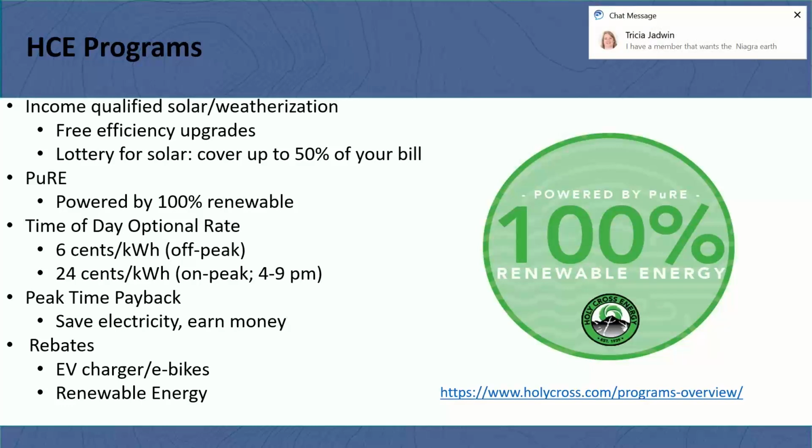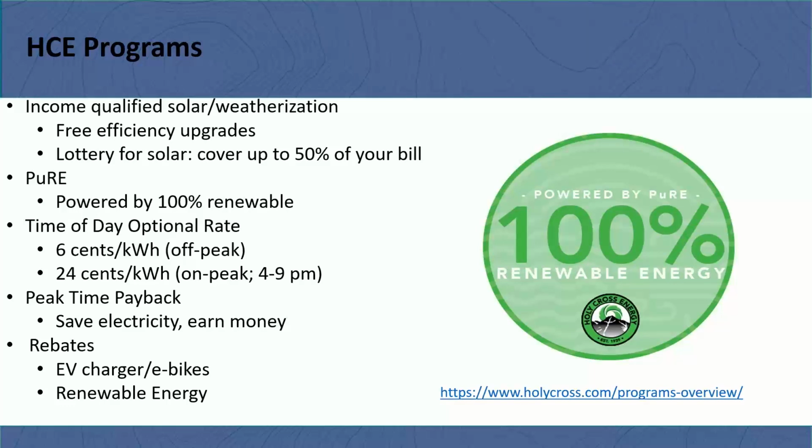Pure is powered by 100% renewable. So as you know, if you're a Holy Cross member, hopefully you know, we've committed to being 70% renewable by 2030.